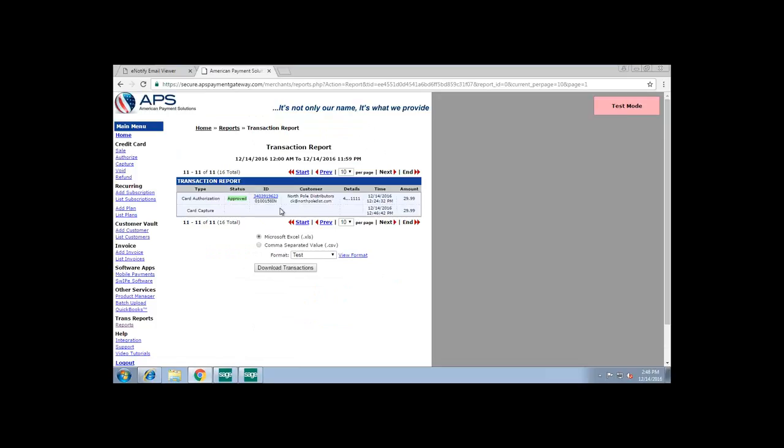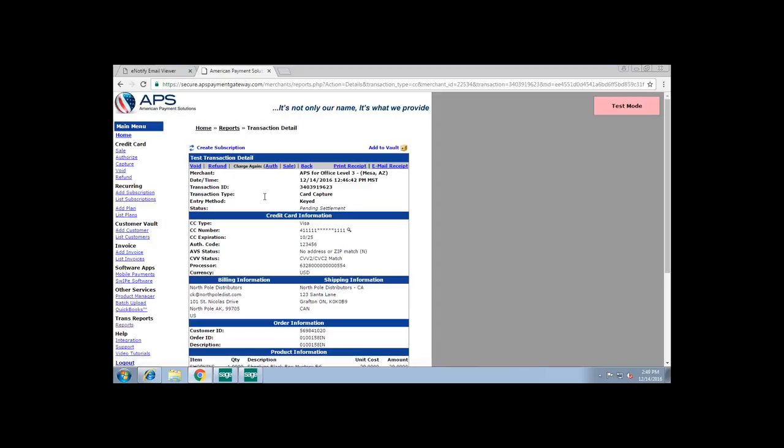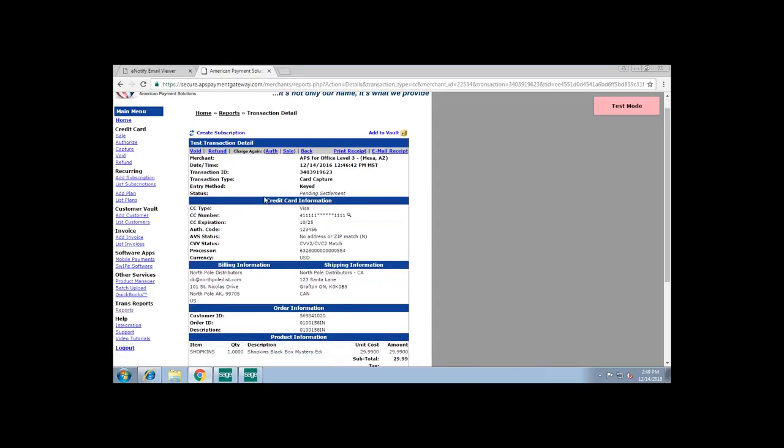So the transaction I just completed, you can see, has been updated in our portal. It doesn't say pending capture anymore. It will state that it has been approved. And the transaction ID remains the same. What you will also notice different is it is now referencing an invoice number versus a sales order number. If you click on the transaction ID, you will be able to continue seeing the details that we pulled directly from Sage.